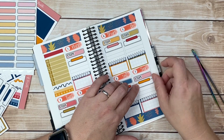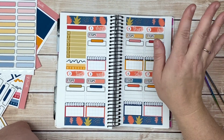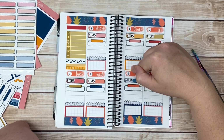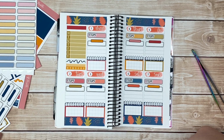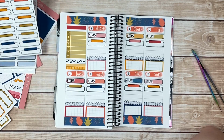Okay. So we have wake up times. Okay, so I have steps, which I track. I've got my dinners. That can be for walking or working out. I've got my water tracker. This is my self-care. And this is my wake up. I'm trying to think what else I should track. I don't know. I just don't know what I should track. I'm sure it's gonna come to me.